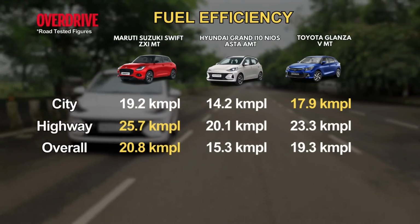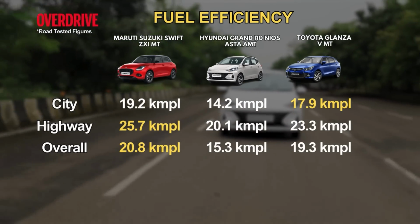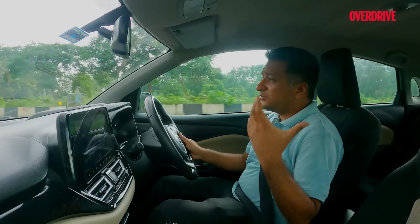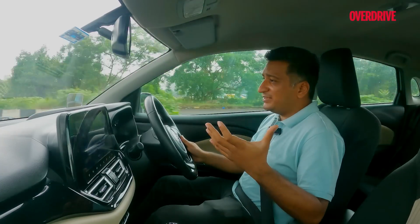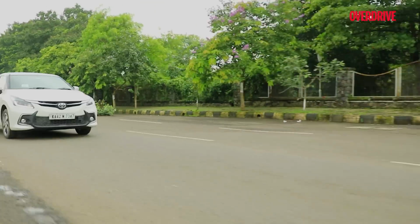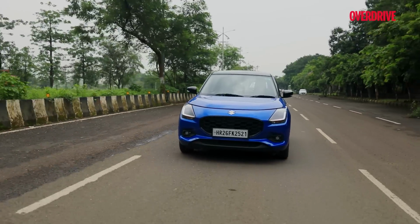Now, as has always been the norm, the Hyundai is some way behind with its 14.2 kmpl city and 20.1 kmpl highway figures. Now, the Swift may have that boy racer-ish image of being a great driver's car, but I must say that in this comparison, I find that the Glanza seems to find a better balance between all things considered.